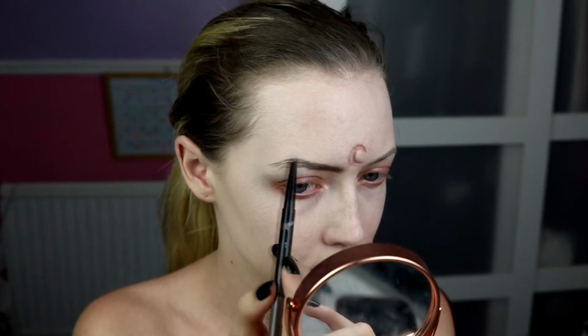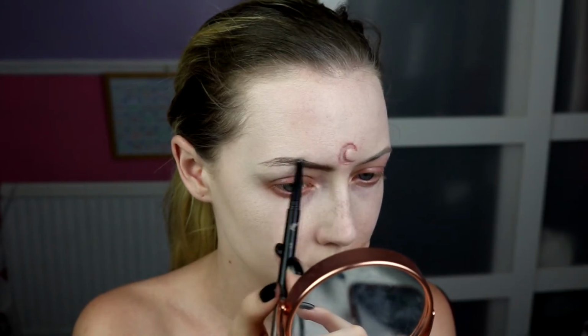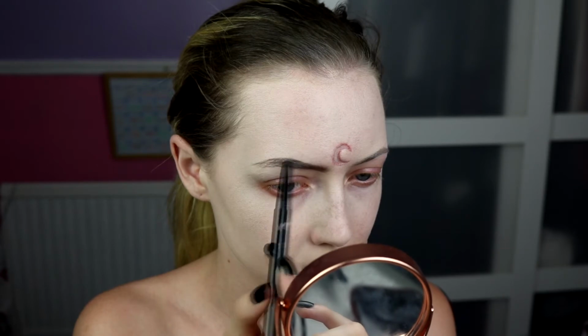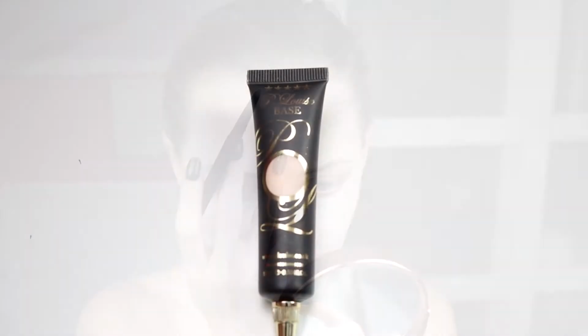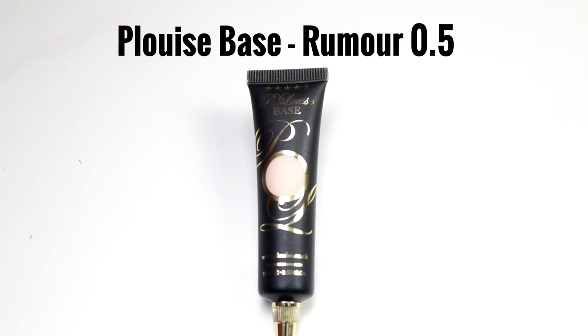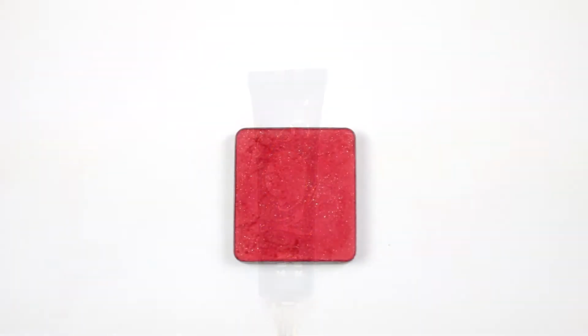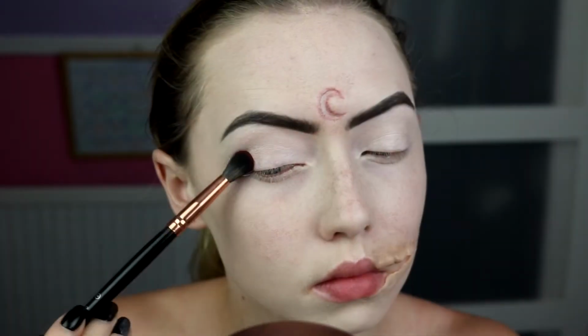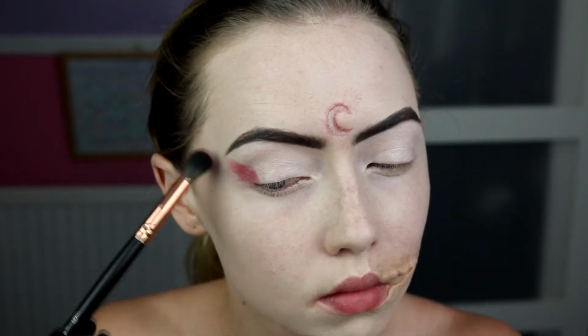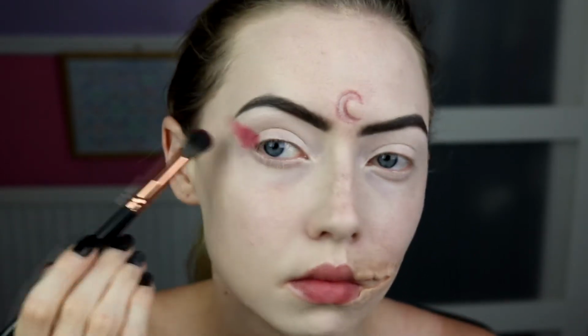And then I'm filling in my brows with a deeper brow pencil than I normally do. It's quite a dark pencil. I just want them to be super strong and intense. Then I applied my Plouise base in the shade 0.5, and we're going to start off with Inglot Eyeshadow in the shade 50, and I'm taking it on a super big fluffy brush, and I'm just creating a general shape with this, so I do want it to be slightly winged out.